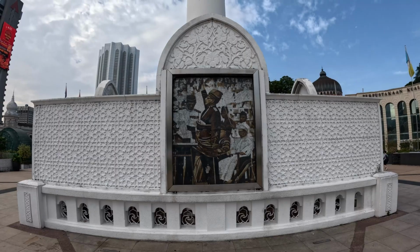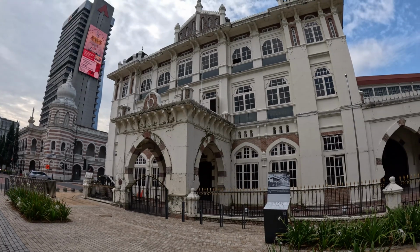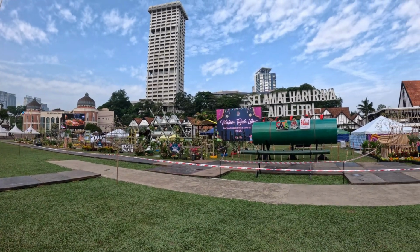It's pretty cool down here, so we'll have a spin around and check her all out. All right, we're just down at the base of the flagpole, and in behind is the library and also a gallery over here. Beautiful spot, really nice plants and flowers. They have like a little garden festival going on out in the main lawn there in the actual square.